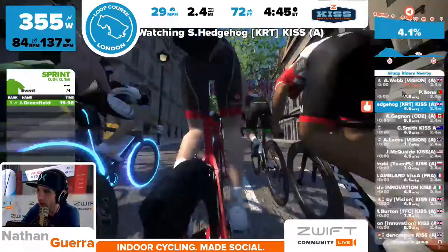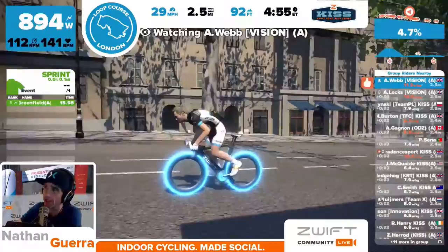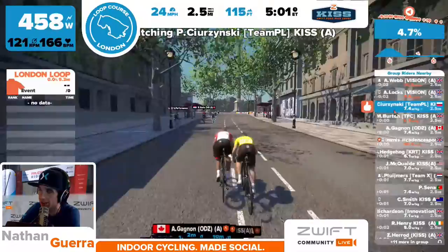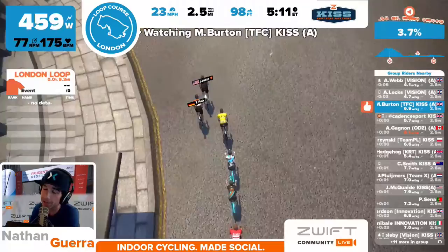Adam Webb now from Vision, though, at the front here, 10 watts per kilogram, the first place that you can try and make any kind of a break, kicking it into almost a sprint type effort here, hammering away. Locks now from Vision as well, trying to follow it up, maybe make a 1-2 Vision off the front. We are seeing Straczynski here out of Poland, another CVR event rider here, following up very closely to Burton, who's riding for that TFC team here in the LCRCA kit that the Friday Criterium TFC team has adopted.